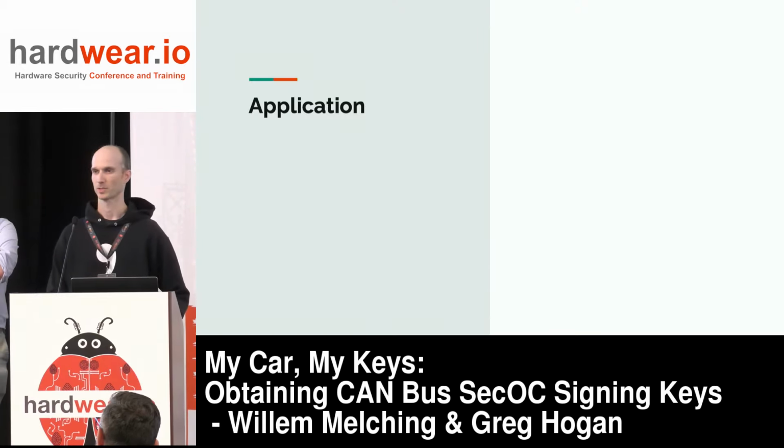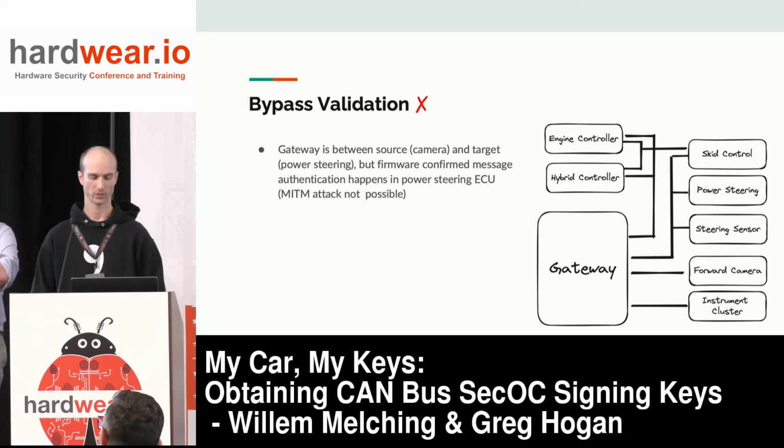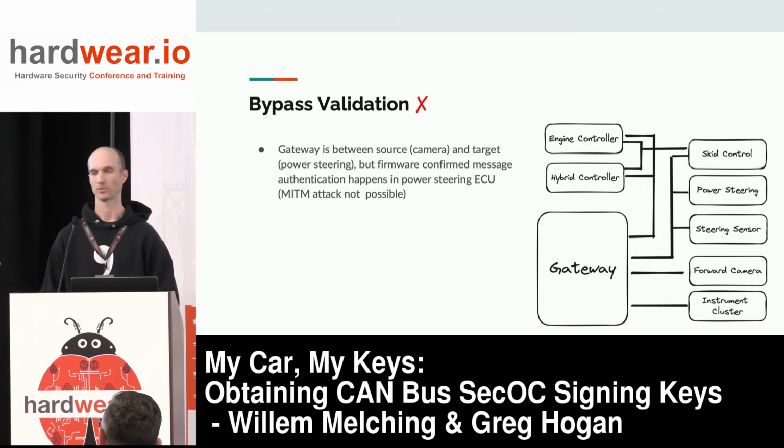Okay, so the first thing that we do is we start looking at the application code in the firmware. The first thing we wanted to verify was that if you look at the network topology of this vehicle, the camera module is sending the messages that we're interested in, and the power steering motor module is behind a gateway. There's a gateway between them. So we wanted to make sure that we weren't overcomplicating this, and confirmed that yes, in fact, the gateway is not the one doing the SecOC signature validation. The power steering motor is actually the one doing it, which was the case.